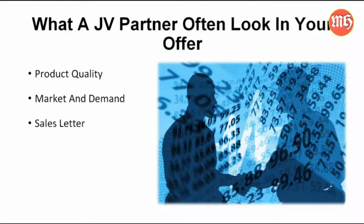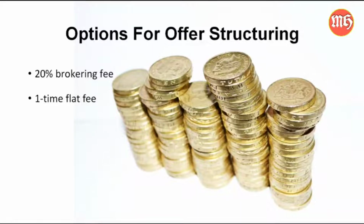Even if you have a high-quality product or service for which you have established that there is a market and a demand, if your sales letter is weak, the established internet marketer will not bother with you. And now we've come to options for structuring your offer.